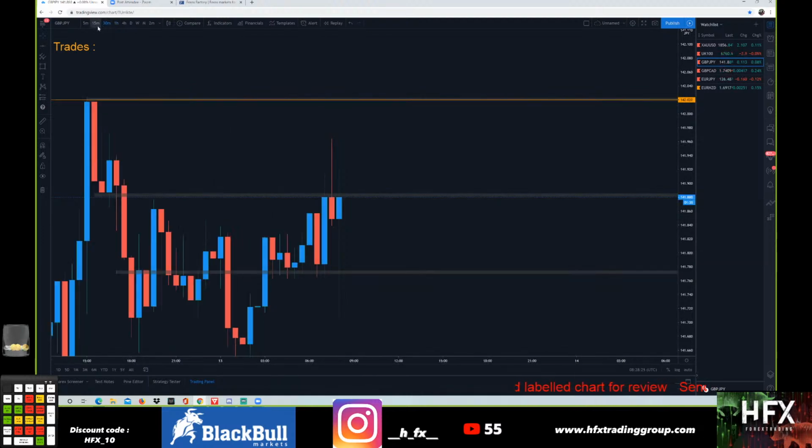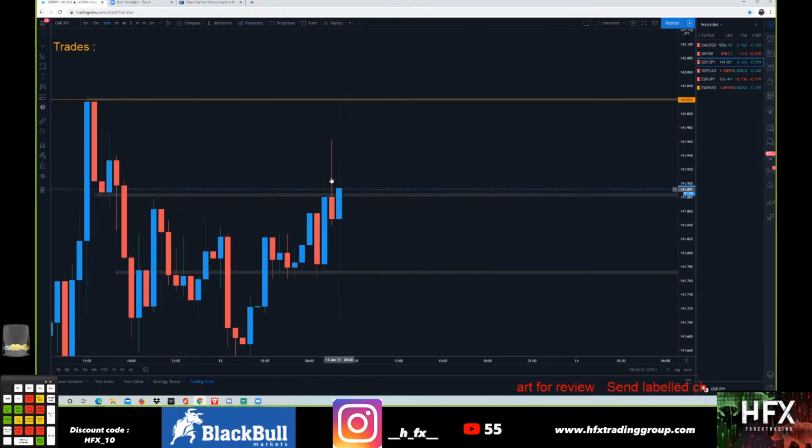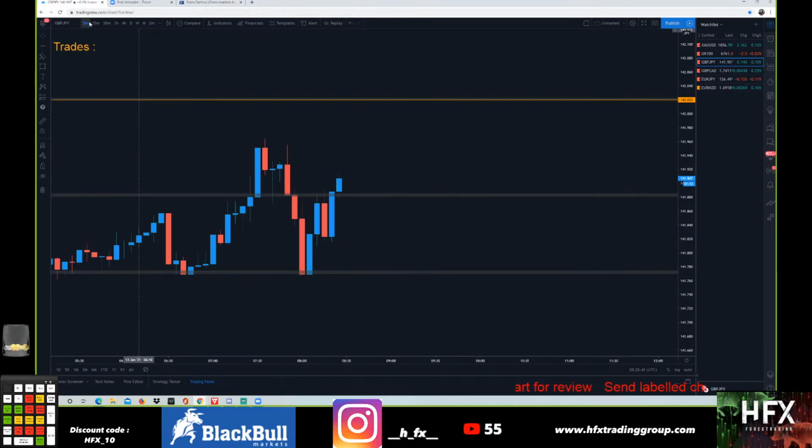I think if the 30-minute and the 15-minute can close above this area in a minute's time, then I think we could take buys, expecting price to continue bullish, breaking this minor resistance over here, and keeping the stop loss below the 15-minute candle. Let's take a look on the 5-minute. Yeah, the issue is we don't have much place to reduce risk. That's my only issue.